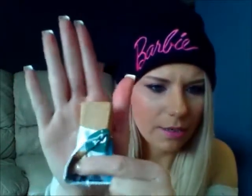Protein Almond Honey Bar by Raise Bar. Only 3 ingredients. Interesting. Well, this is what it looks like. So we will open it up and try it. Oh, I did not think it was gonna look like this at all. It kind of smells like almond butter. That's what it reminds me of.